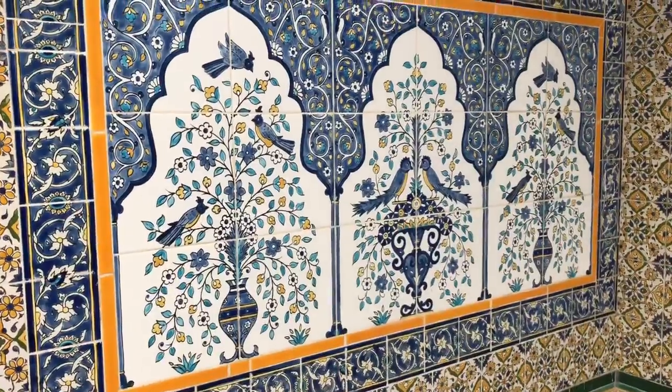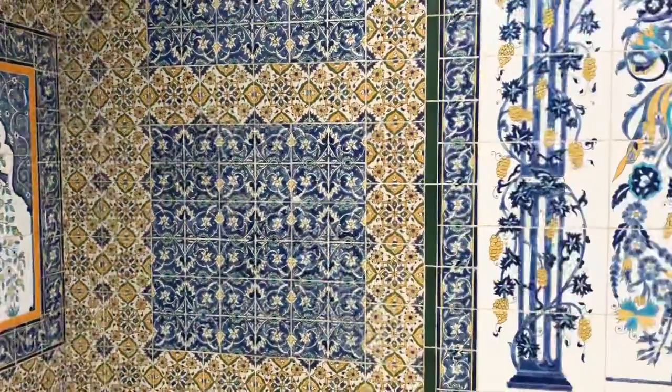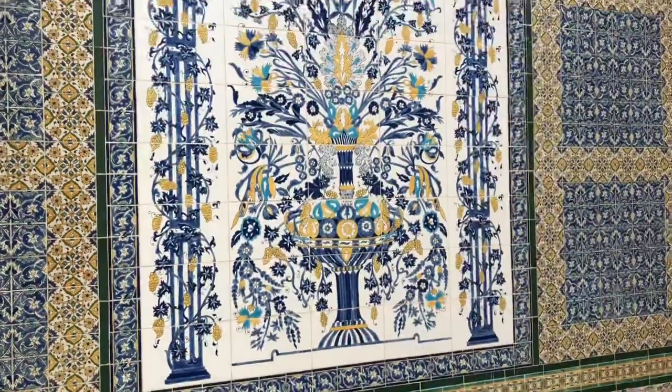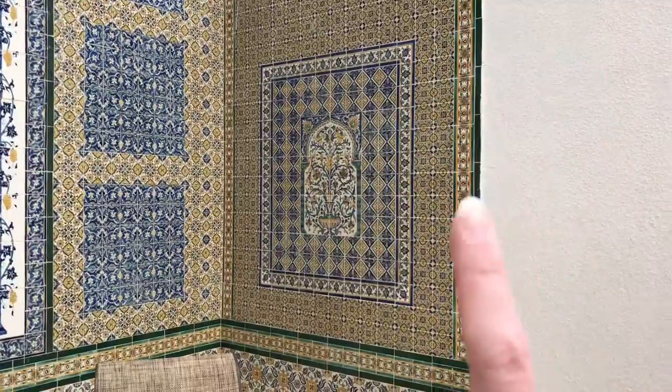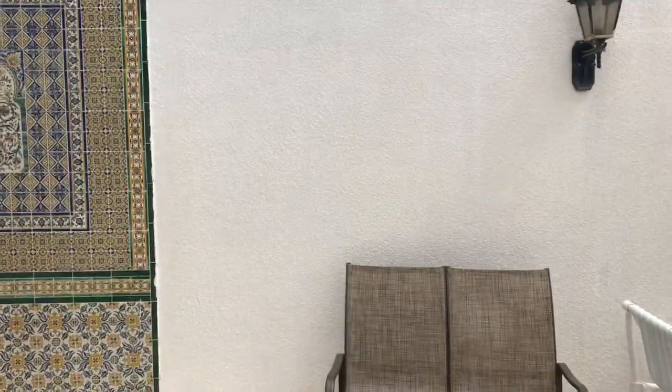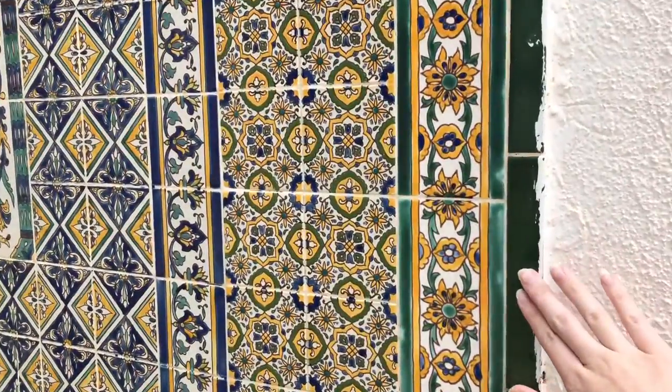That's one of my favorites too. I really like the birds and the flowers in this one. And of course, back to the really, really big piece. And it just cuts off right here. And then we have just plain white wall. But I believe once the house is no longer rented, the landlord mentioned coming back in and doing even more tiles. So I assume this is what he meant. In that case, he would just get rid of the border and add on.